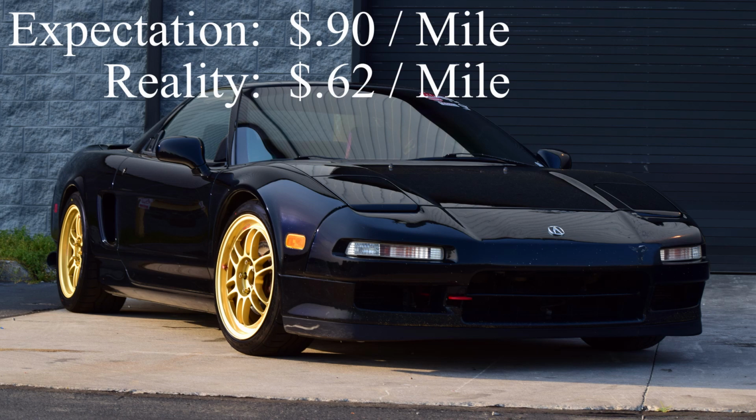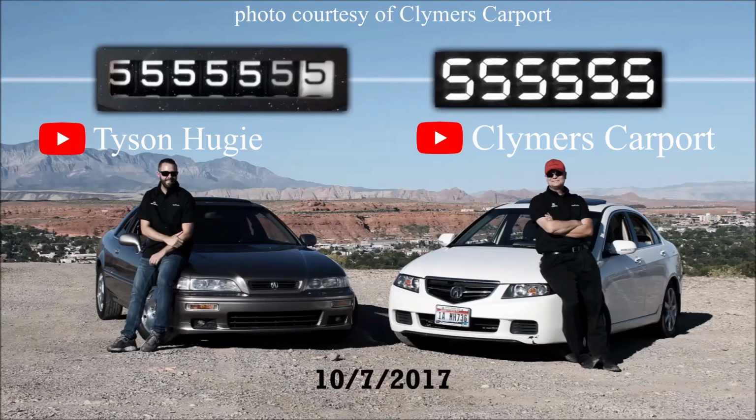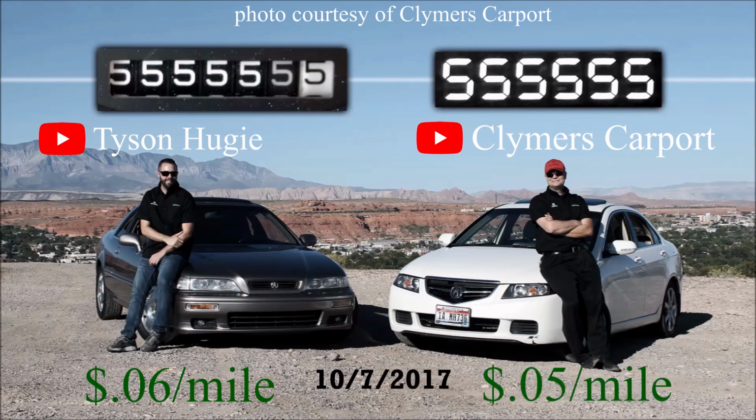That said, things don't look so good when you compare the NSX to some other notable high-mileage heroes in the Honda Acura community. Tyson Hugie and Josh Clymer famously have a Legend and TSX respectively, each with well over 500,000 miles. I reached out to Tyson, who dropped a 6 cents per mile figure on me for his Legend, and Josh published a video on his channel a while ago citing a 5 cents per mile figure for his TSX.